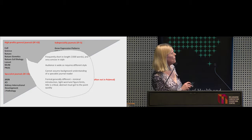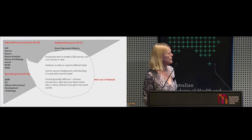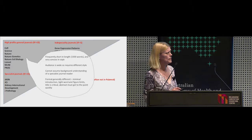So if you are writing for a journal like this, particularly Science or Nature, frequently it's a short communication, so it's really a restricted number of words. The audience is wide, so you have to write with an understanding of who your audience is. You cannot assume that they understand the background, and the format is very different. It has a minimal introduction. Generally, you've got to fit pretty much everything into your abstract and then move straight into what you did. There are very tight word and figure limits. The title is absolutely critical and you must get to the point very quickly.